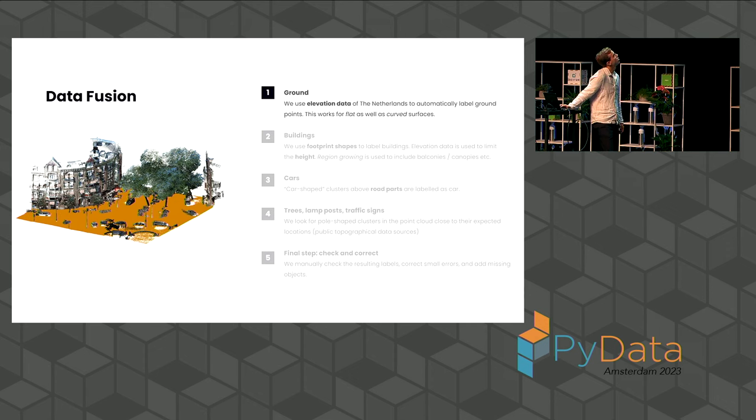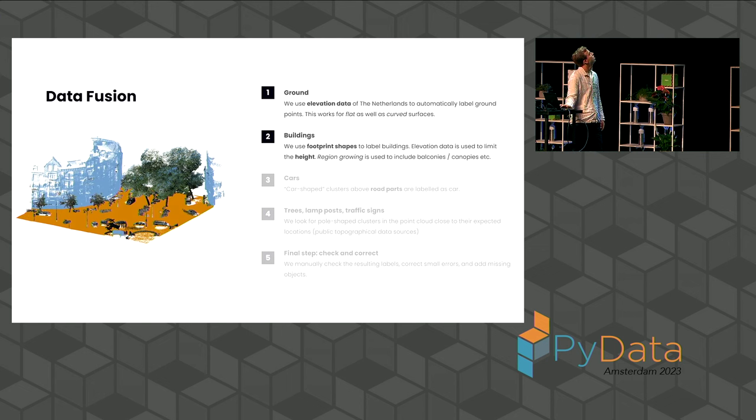So we know our elevation data in Amsterdam, and we can actually use that elevation data to label our ground, here depicted in the goldish brown color. Subsequently, we can label buildings. We have footprint shapes, BGT data, that's called. It's also open for everybody to use. Subsequently, we can label cars as car-shaped objects. The method here proposed seems rather simple, but it works very well.